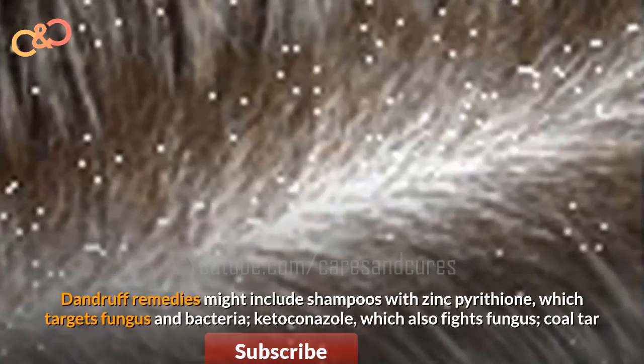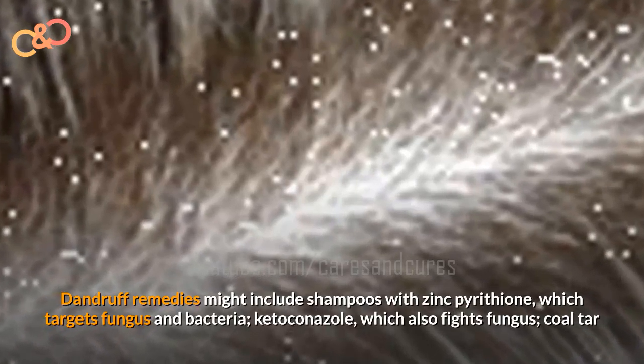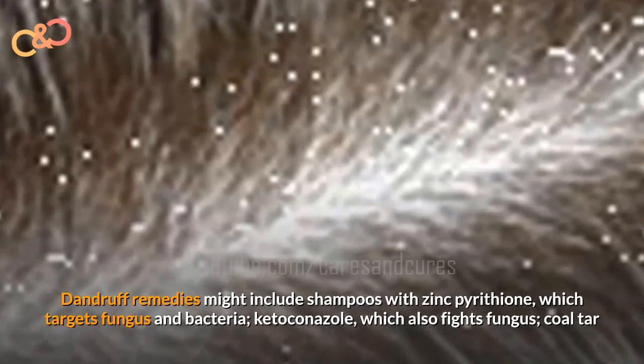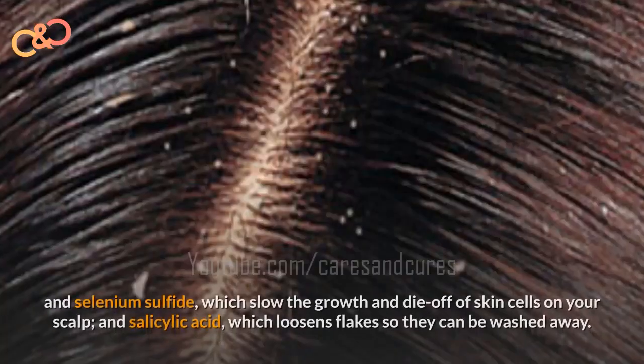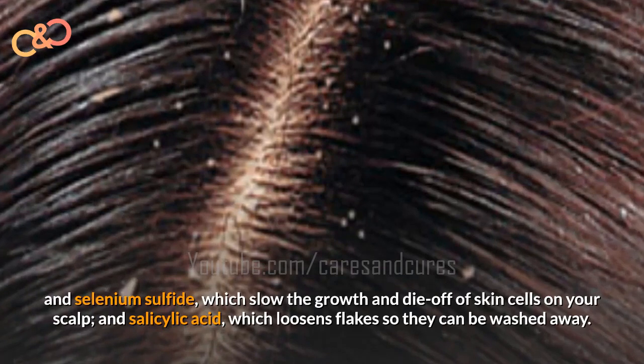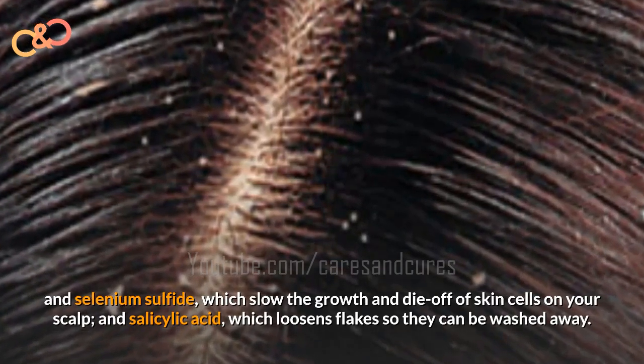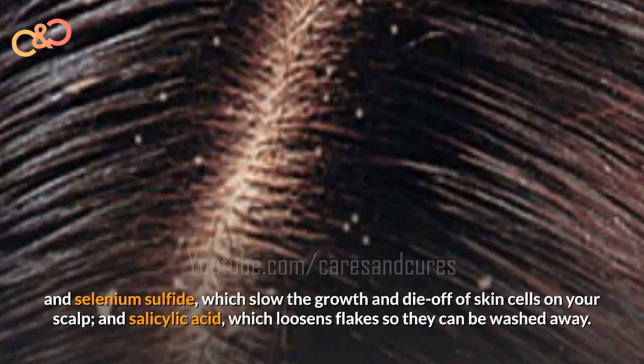Dandruff remedies might include shampoos with zinc pyrithione, which targets fungus and bacteria, ketoconazole, which also fights fungus, coal tar and selenium sulfide, which slows the growth and death of skin cells on the scalp, and salicylic acid, which loosens flakes so they can be washed away.